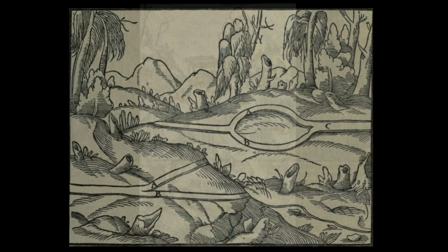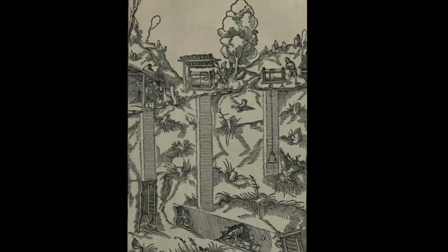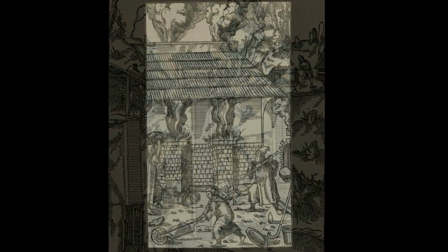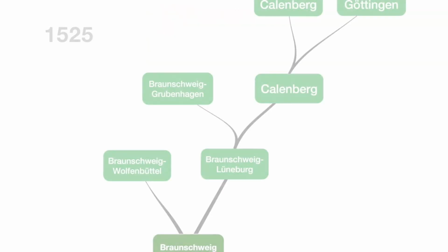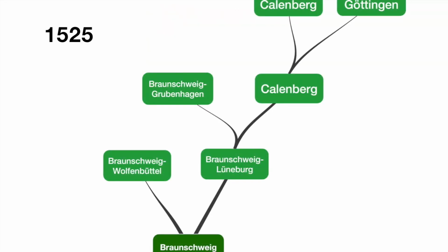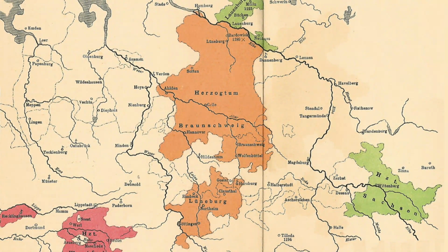Since around 1525, mining in the Harz Mountains had become profitable, and the silver to be mined there made a great object of dispute. Because in 1525 there were already 4 Brunswick lines. After the death of Otto the Child in 1252, his duchy had been divided into Brunswick-Wolfenbüttel and Brunswick-Lüneburg. Above all, keep these 2 lines in mind, Brunswick-Wolfenbüttel and Brunswick-Lüneburg.